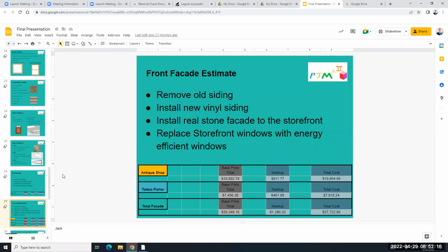I was just a little bit confused. You said 10% and total facade is 26,000, and then your markup only 1,200. It kind of just doesn't add up. Oh, I see what you're saying. We'd have to look at the estimate. A little bit off, yes. We have all the math. We'll talk to the math kid. That's not that far. Contractors gotta make a little extra money anyways, right?